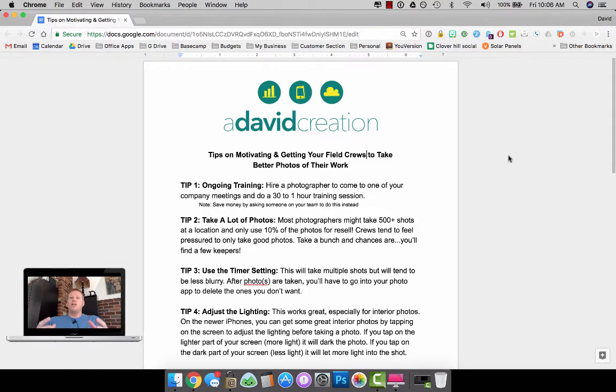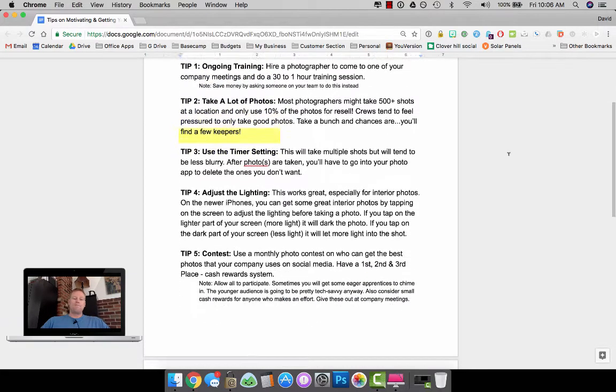So if they go, okay, take more photos, and maybe a few of them will turn out, that's what you want to encourage. And again, that's what the professionals do. So take a bunch, and you might find a few keepers in there.